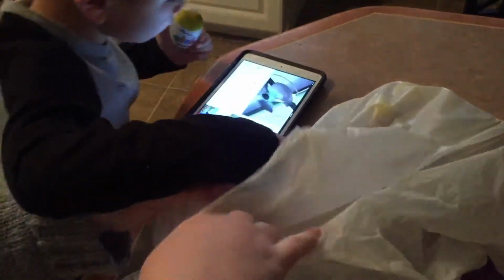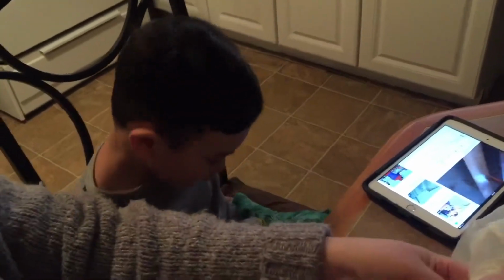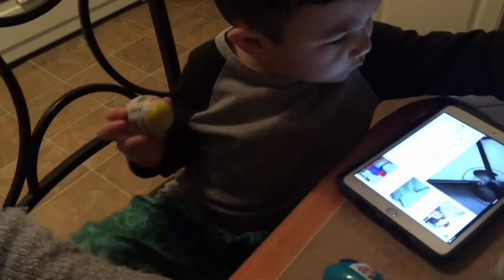Okay, only one more surprise egg. Let's put it away. Okay, let me see. Over here. Okay, put it right here. Look at all these eggs all over the table.